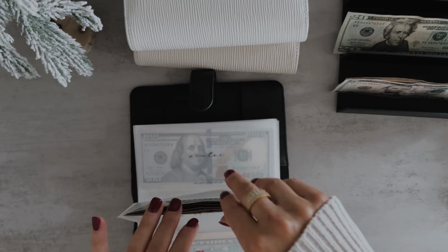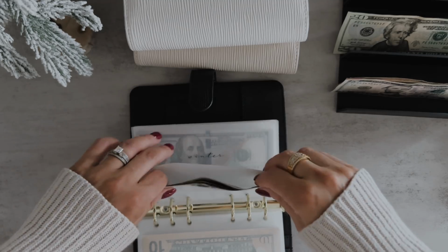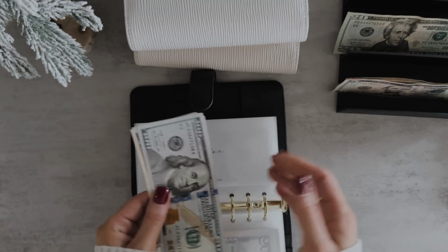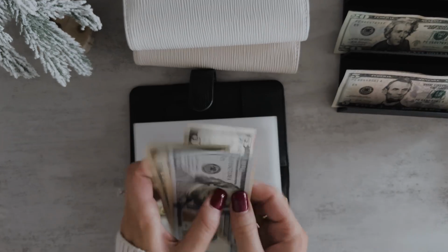So if there is something that you're wanting, oh, New Year's Eve is fully funded. So if there is something that you've had your eye on, make sure you get it before the 20th, or you can also wait until after the new year. That's totally fine, obviously.